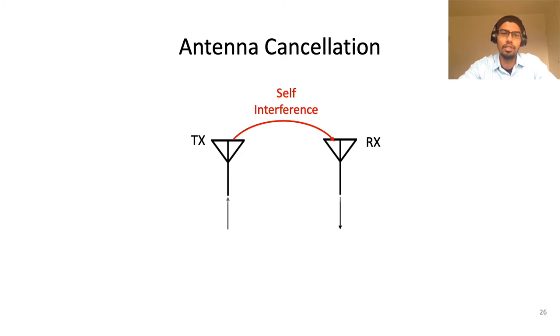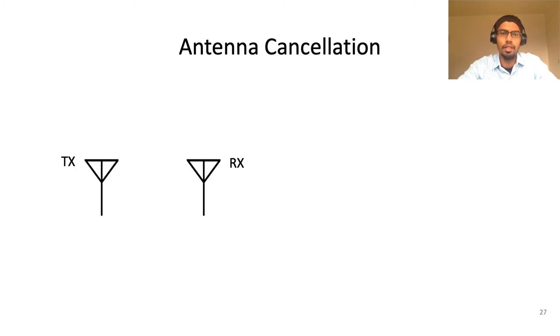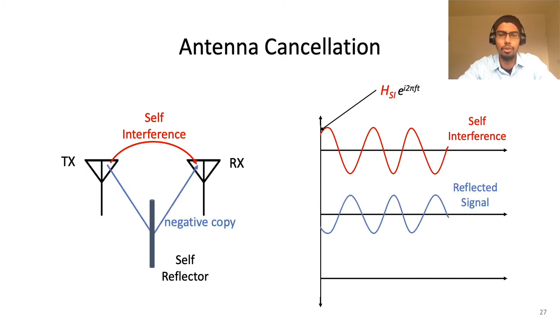Here we'll use the signal model exactly similar to the one described earlier, where the self-interference signal is the transmit signal affected by the self-interference channel. The goal is to accurately estimate this self-interference channel. If we look at the self-interference signal in the time domain, it is essentially a phase-shifted sinusoid at the carrier frequency. The small wavelength of millimeter wave frequencies coupled with the small element sizes and element separations allows us to introduce a thin metallic strip called the self-reflector. The goal of the self-reflector is to inject a negative copy of the self-interference signal to nullify its effect.